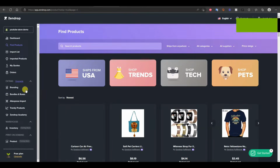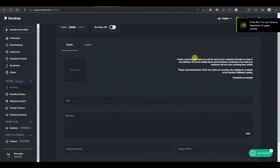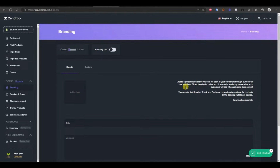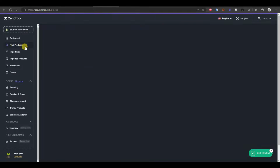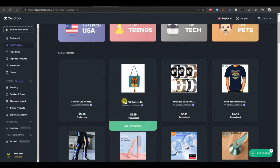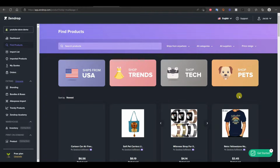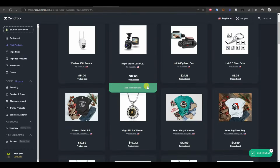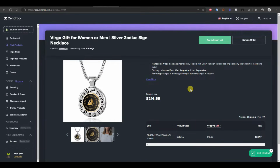If we were to come down here to take a look at the branding, we can see that their branding is just the thank you cards. That's it. They don't have the other types of branding that USA Drop has, so that's one advantage to USA Drop. But if we were to come back over here to find products, we can see that their site works very similarly. We could just search through different products. Maybe we search here for ships from the USA. You could open up one of these products here. You can see the product cost, and you can see the shipping, and you can see where the shipping is from. So in this case, the US.